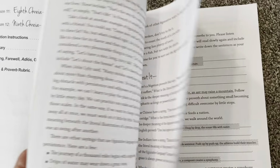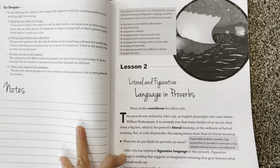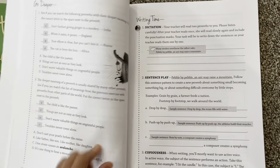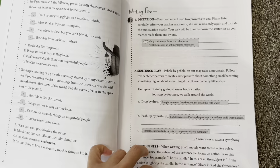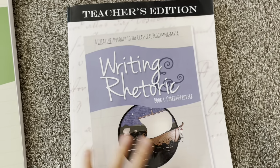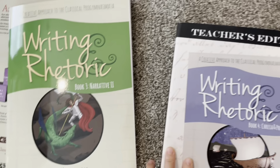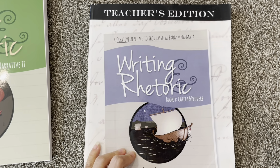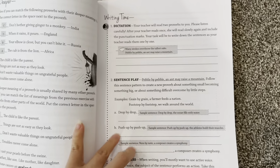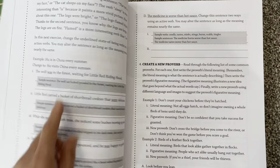So it's like Proverbs, literal and figurative language in Proverbs. So it has exercises for this concept. This one, those were students' texts, students' workbook. This one I got secondhand, teacher's edition. So you can see you have the answers in the teacher's edition. It's about the same format.